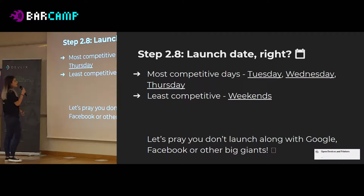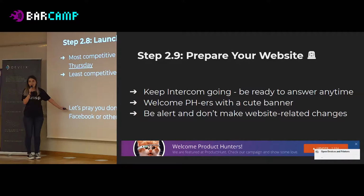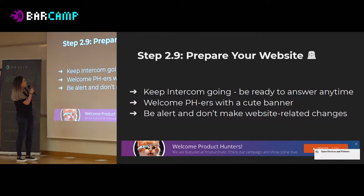Next, the most competitive days are Tuesday, Wednesday, and Thursday. These are the coolest days, but it is a lot harder to keep up with other products. So instead you could just launch on least competitive days like weekends. That would help you boost quicker. But on the other hand, if you go viral on most competitive days, it's going to be even cooler. So another point is we should pray that you don't launch with other big giants like Google or Facebook, because it will be a lot harder to compete against them. Like we had to win against Dropbox, and now we're competing for the product of the month against Facebook's Libra, so it's a bit difficult to handle.